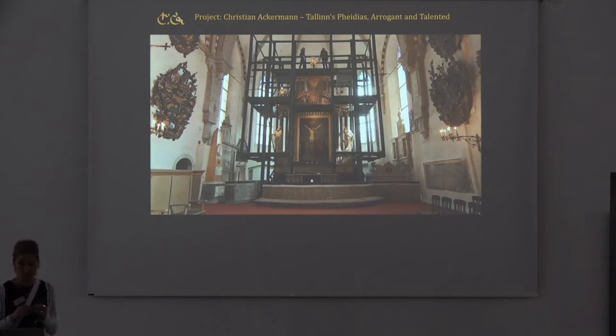An aspect which became very interesting for me personally is the fact that our department of conservation is part of the Academy of Art, which means that we are surrounded by creative artists. We collaborate quite a lot and have a lot of contact with them, and think about how to combine creative and conservative approaches and what can be done in collaboration with creative artists.